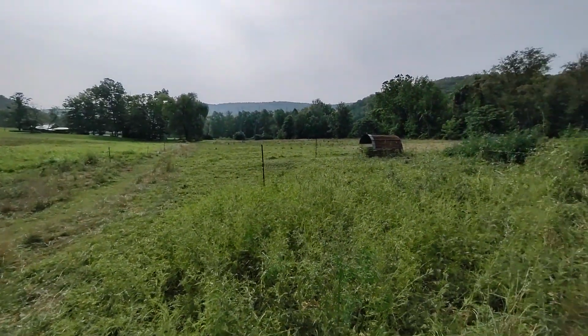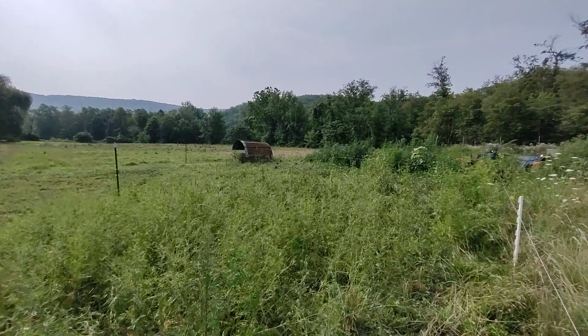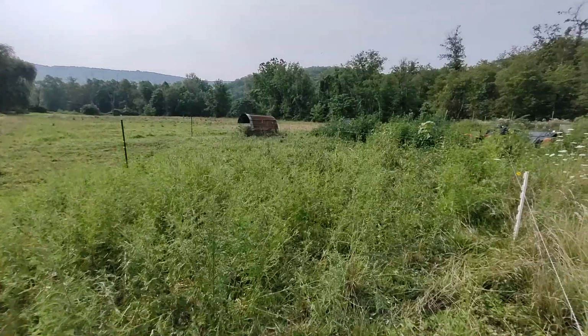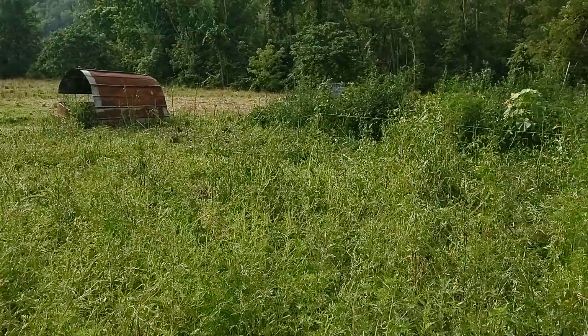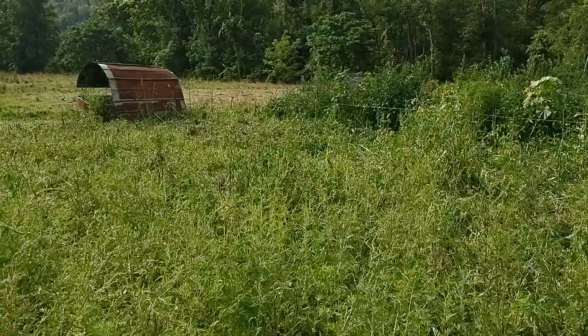So we're going to start this video by showing you what the cows did yesterday. I'm standing in almost the exact same spot I was yesterday. As you can see, they've just ate it down to almost less than half of what was here yesterday.